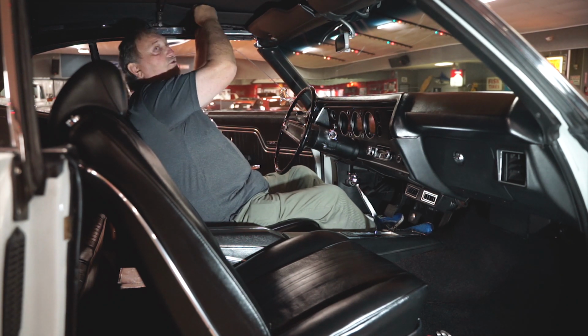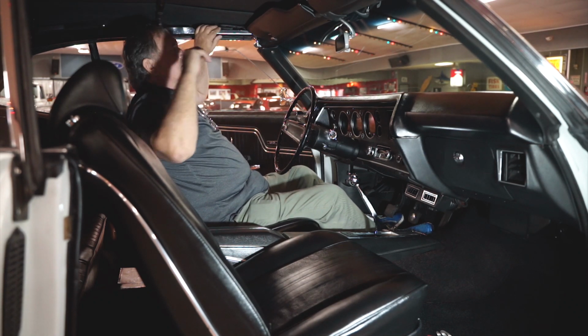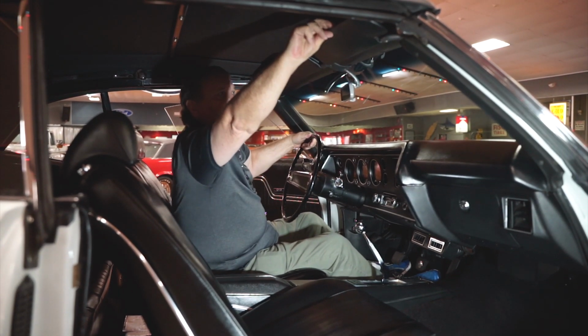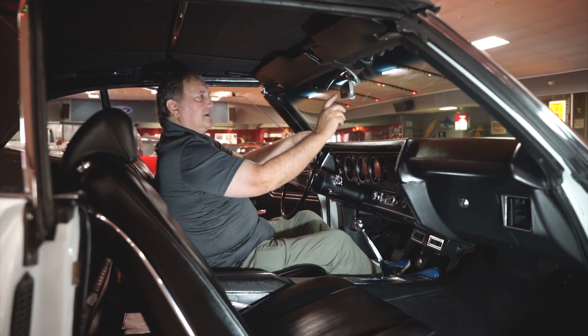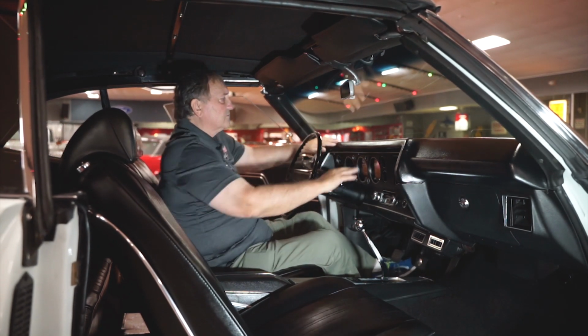It does have all new pads on it also, and all new hardware. Everything is just as nice as can be. The sun visors themselves have no deterioration or stitching coming loose, which is real common on these old cars, to have the sun visors deteriorate a little bit. The mirror is the correct day-night mirror, and there's no milkiness or fogginess or anything whatsoever in it.